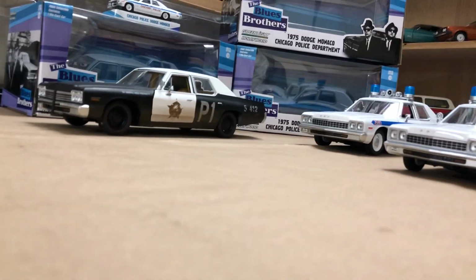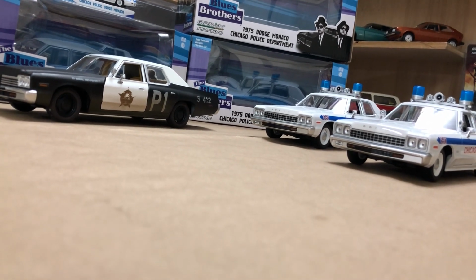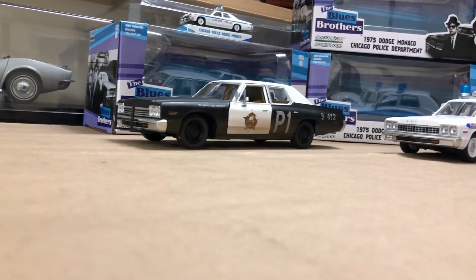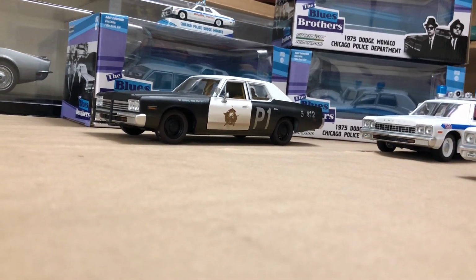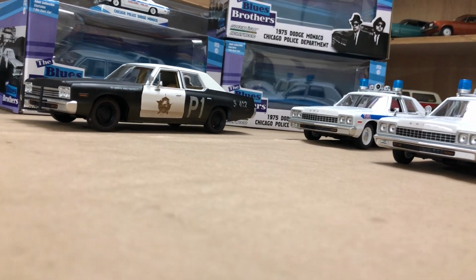But here we go. Boys getting chased. And obviously, we all knew who won in the end, right? Blues Brothers cars, guys. Greenlight, 124 scale. We got a 74 Monaco and a 75 coming right up behind them.